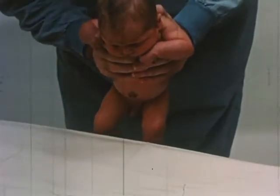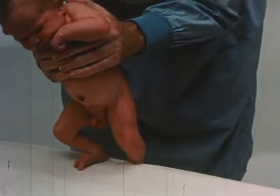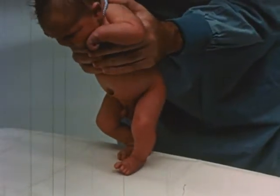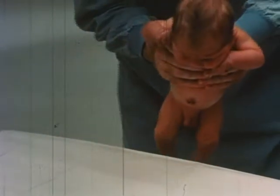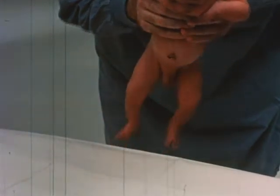To test the placing response, the infant is again supported in the erect position, and the dorsum of first one foot and then the other is drawn upward against the under surface of the table edge. The baby should lift its foot upward and place it firmly on the table surface.